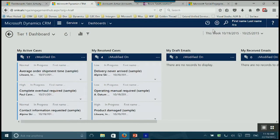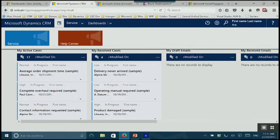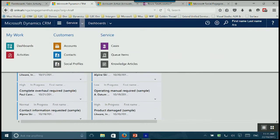There's some more definition of space, but I think what's interesting is to show these hubs. So when I look in here, this is a separate URL. This is a new unique URL for CRM Online only. So when I go into CRM and I go into the service area, there'll be a link to say, do you want to open this up in the new engagement hub? You click on that, then I'm presented with really service only and a limited set of entities that I can work with. So my accounts, my contacts, and my service-related records.